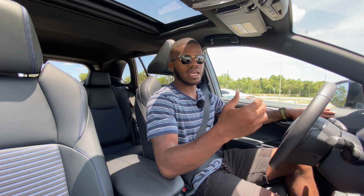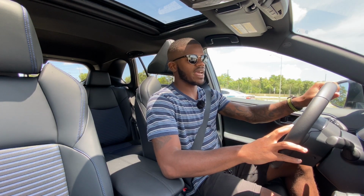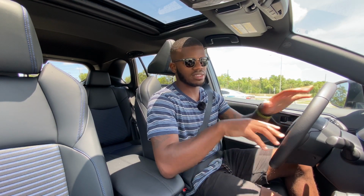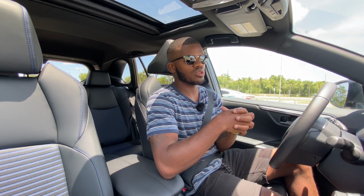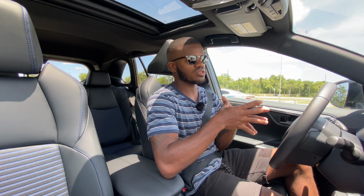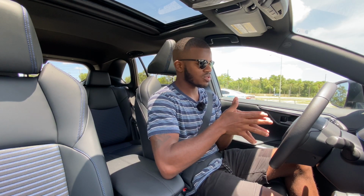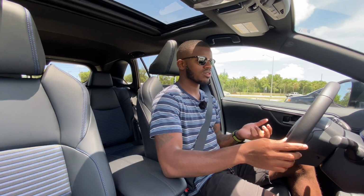So the cabin in here does have some nice high quality materials, like soft touch material. The dashboard up here has this soft touch injection molded plastic. Nice infotainment system here, which is an 8-inch Entune 3.0 system. Nice gauge cluster here. It has a 7-inch LCD display in the center stack. Nice leather wrap steering wheel. Surprised to see that there are some actual paddle shifters here.